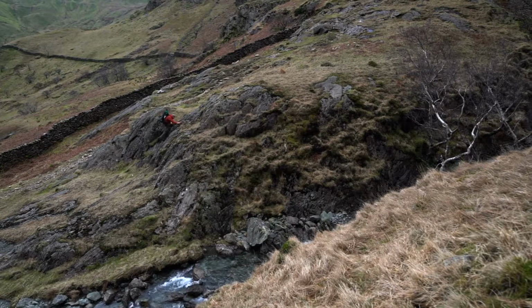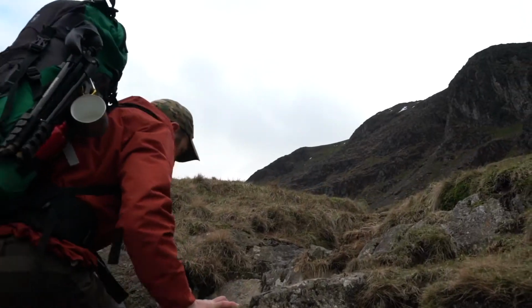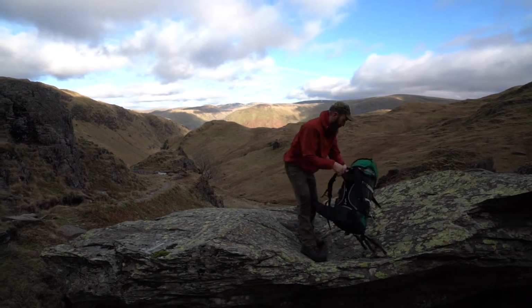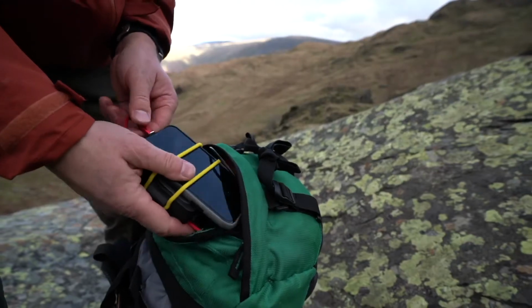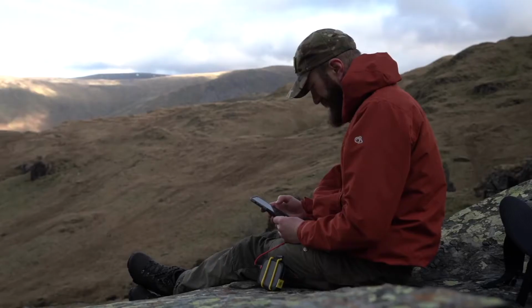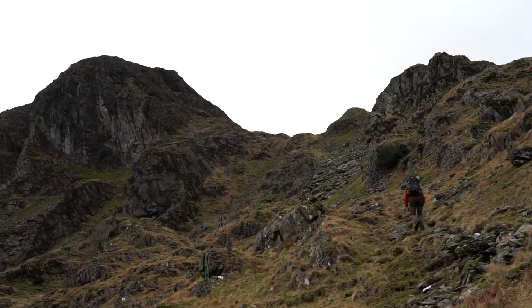Without access to a power supply, my time working in these environments would be limited, and on a multi-day trip like this, it wouldn't be long before my batteries run low. Using Powertraveller, I am able to charge my kit while on the move, which has been essential with my line of work.